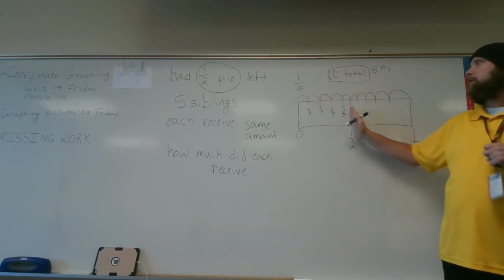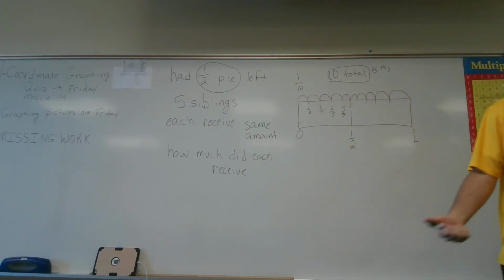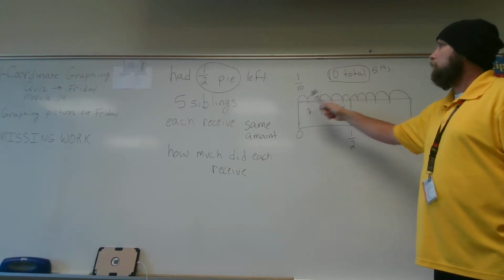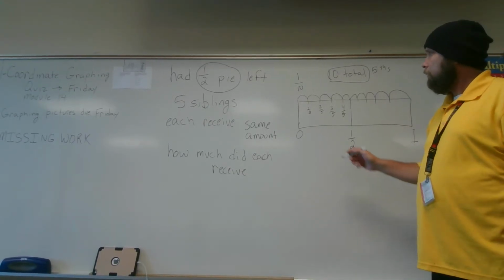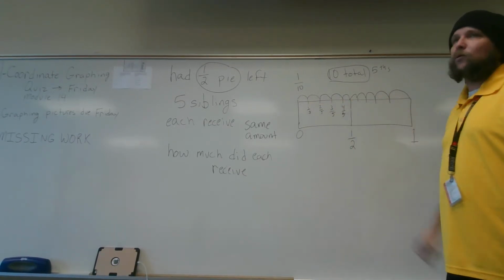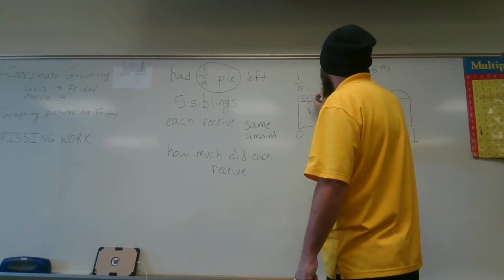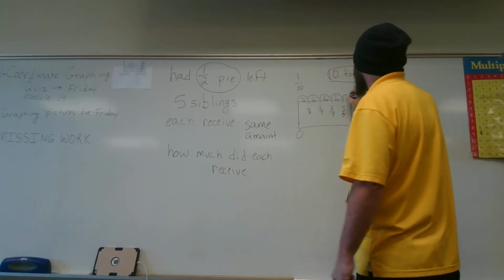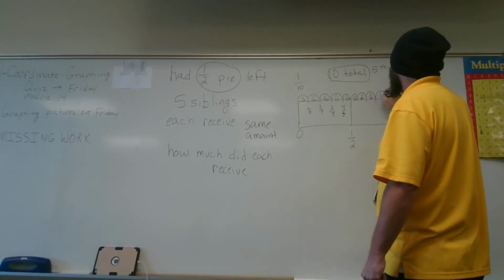Okay, because if you added one third plus one third plus one third plus one third, you're going to get more than a half. If you think about the same thing with one fourth, if you add that together five times, you're going to get more than a half. You can probably pick the answer out without doing any math by just thinking in your head. So, Ivan, what answer did you pick? I picked one tenth. One tenth. Okay, that is the right answer.